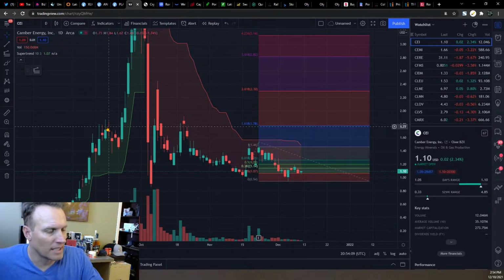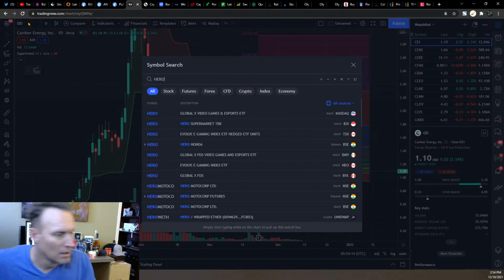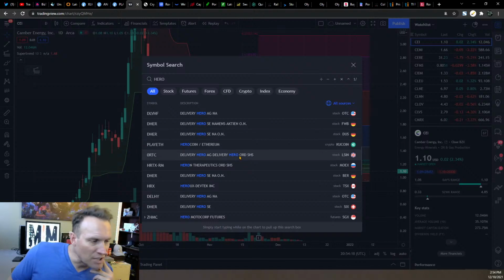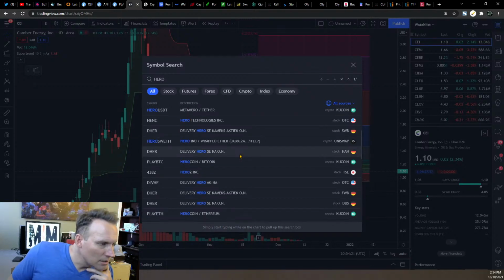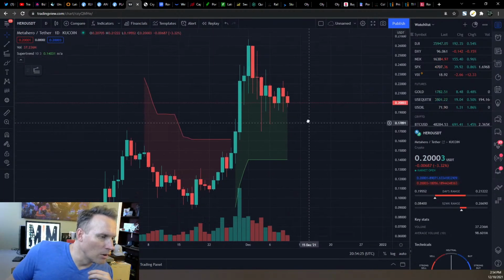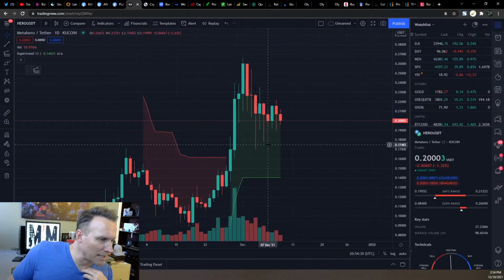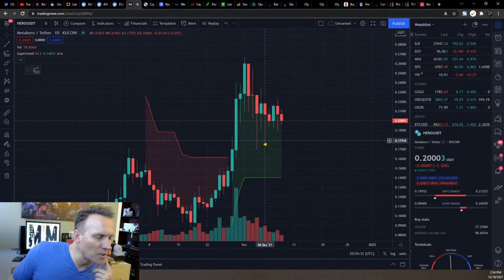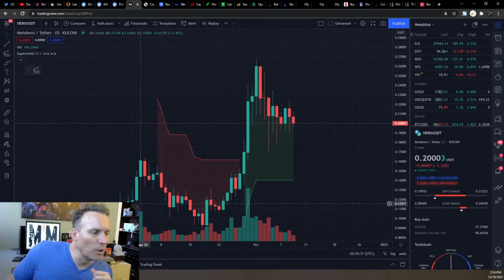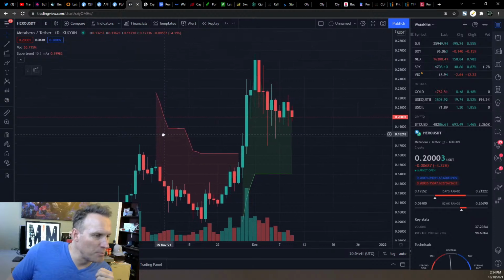So thoughts on Hero? I actually own Hero. I believe you're talking about Meta Hero. That's the one that I got into. Let me see if TradingView actually tracks this when there's Meta on Tether, this will work. So I think I'm up in this, right? Does this only go back to November? I thought it was further back than that. But anyway, that's probably when TradingView picked it up, right?